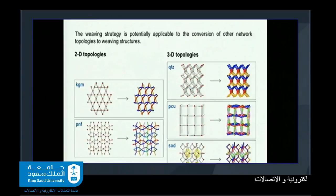Not only can we do that, but almost every structure you know, every network you know, could be woven. Here's a structure that is well known to magnetic chemists or people who are interested in magnetism called the Kagome lattice. The Kagome lattice you can see here can be weaved. This silicate can be weaved. Quartz can be weaved. Primitive cubic can be weaved. Sodalite can be weaved.